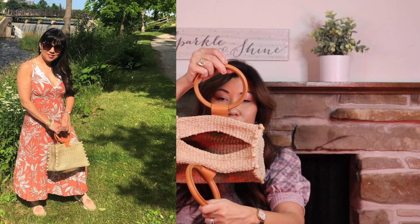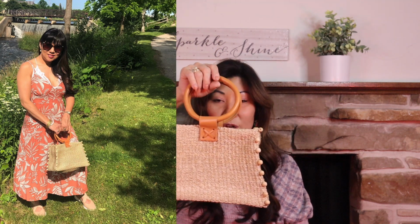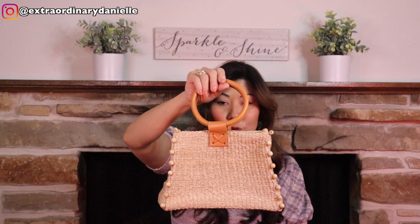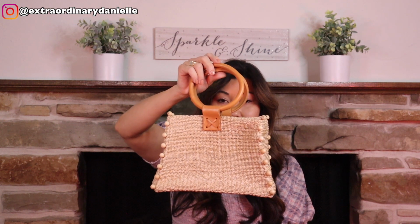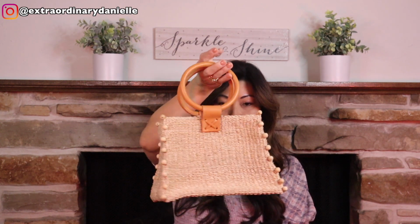There's no hardware or anything on it. It just kind of opens at the top. It's very simple and easy to use. I love carrying this top handle over on the crook of my arm. And again, I know that this bag is not available anymore, but you can find similar bags like this on Farfetch. This bag is really lightweight. I love using this in the summer, so this is definitely one of my go-to spring and summer handbags.